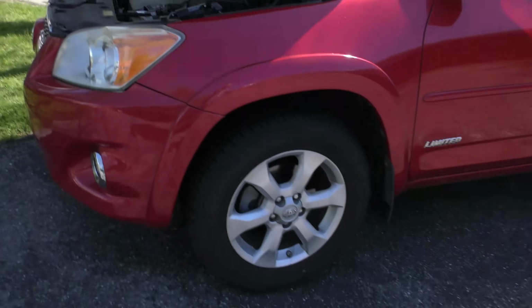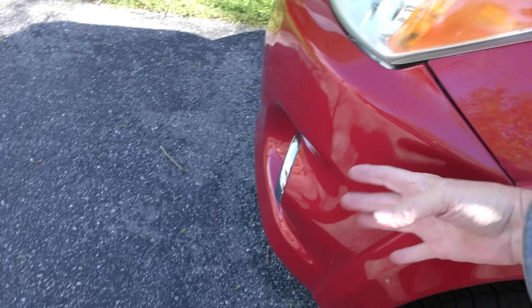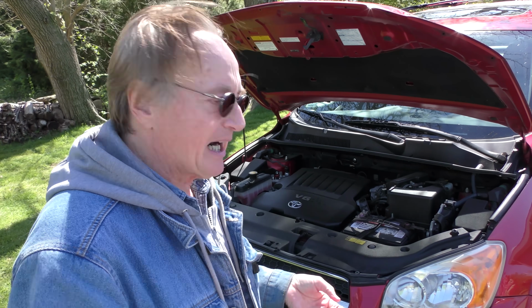Detroit steel, they've gone to Japanese plastic. Hey, these things are faster. If you want a real fast vehicle, get a brand new RAV4 plug-in hybrid. They are screamers. You got a pushrod engine. It's old technology. You can only go so far with it. And these are modern technology.